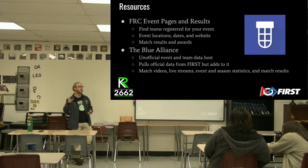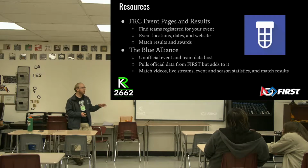It'll go pull pictures from Twitter or Instagram or Chief Delphi or other places of robots when it can find them. So it'll link, oh, here's a picture of this team's robot, so you can see it on a page there. They link to match videos that they can find on YouTube or Twitch. So if you wanted to go watch match videos from your competition afterwards, Blue Alliance is a great place to go do it. And you can find most everything from the last 10 years or so up there. Once you get beyond that, it starts to get really sketchy if they had any.